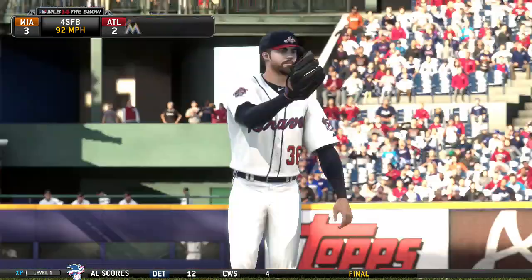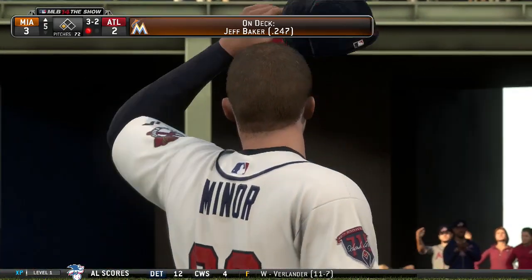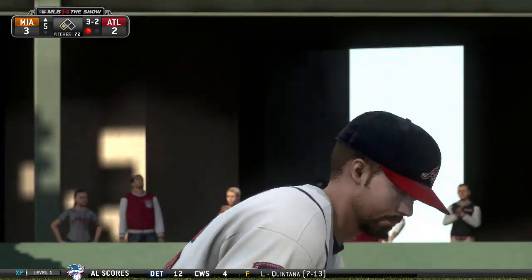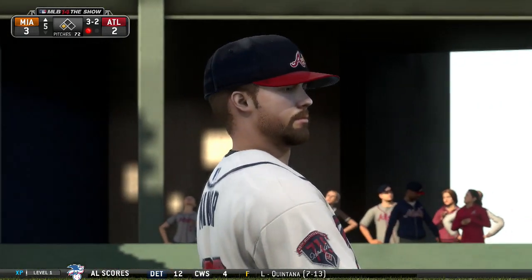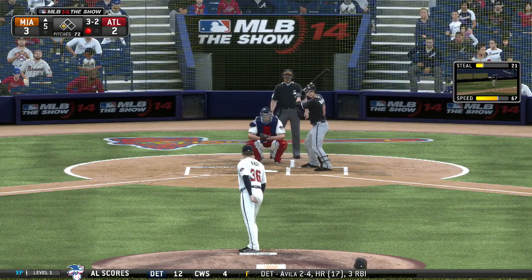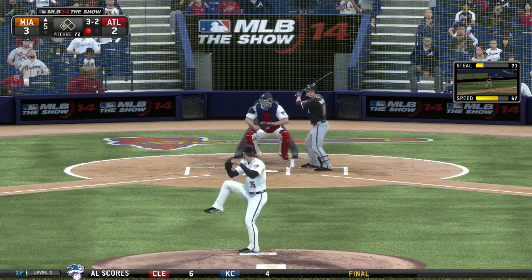Not where he wanted that fastball to be, and it's 3-2 now. EK, where are you going now on 3-2? I still got to work a corner. Not just going to throw it right down the middle and grab a strike. Can't be a giveaway pitch. Payoff pitch coming.